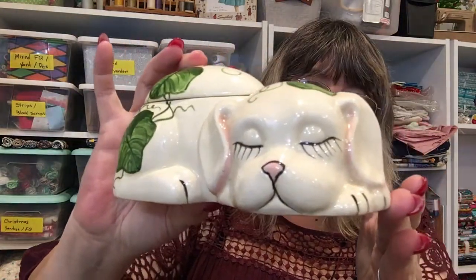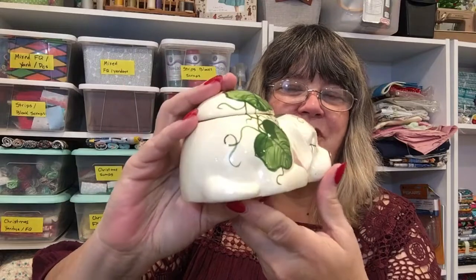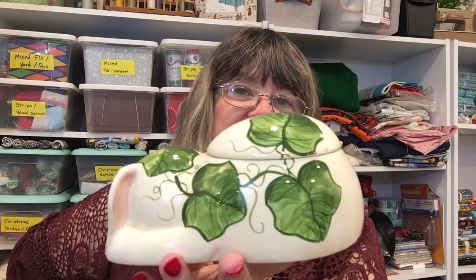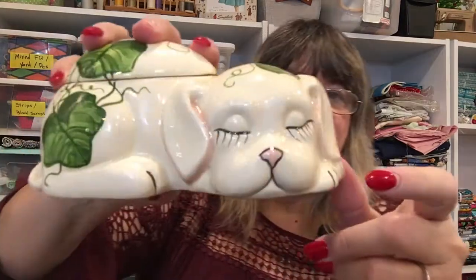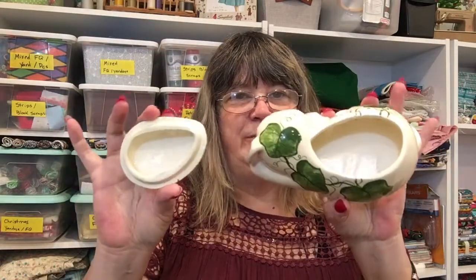And he or she with great eyelashes as well is decorated in the same way with all the beautiful ivy graphics. Now, whoever made these, I just love their painting skills. I really do. I mean, look at the pink along the inner edges of his little ears. Isn't that sweet? And again, planter or trinket box, and unmarked. I wish they had signed their work. That's the only thing missing from this, is that they didn't sign their work.